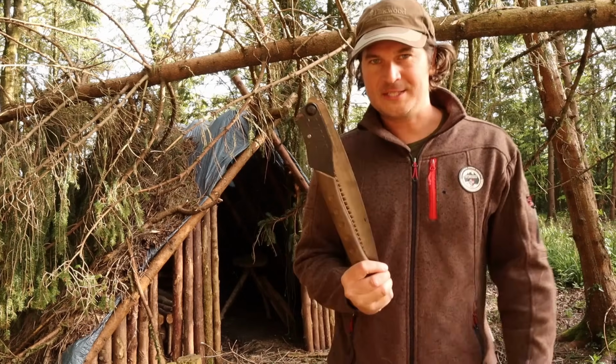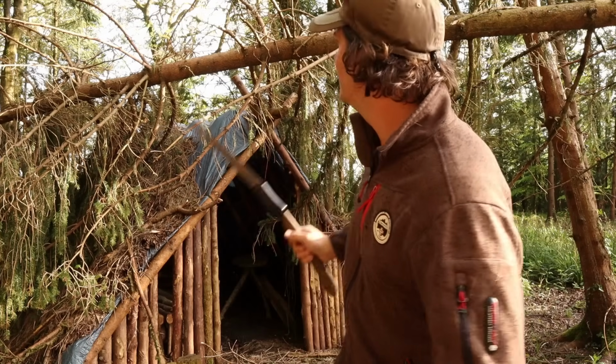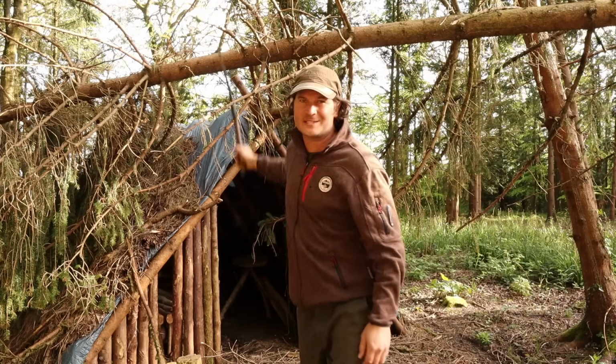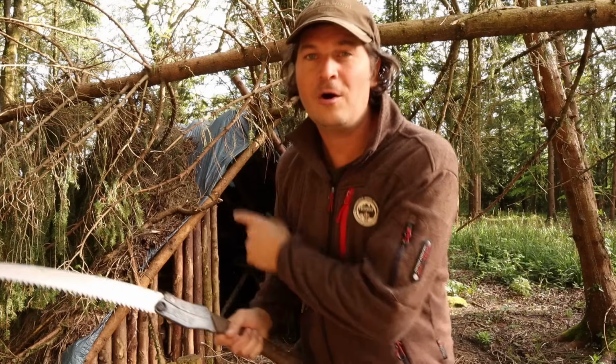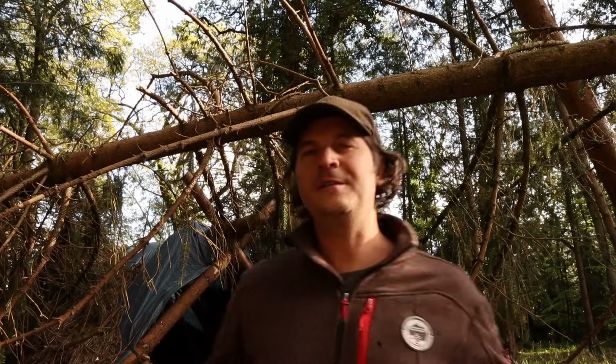So I do have this with me today. It's a folding saw. What I'm going to try and do is saw through this, and just take a little bit of weight off this shelter and hopefully off the thatched house as well. And then I'll come back in a few days' time with an even bigger saw to finish the job.